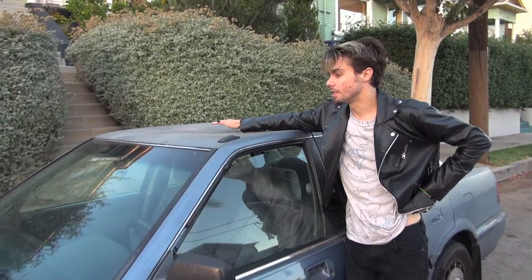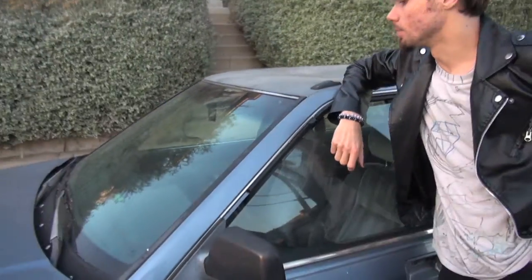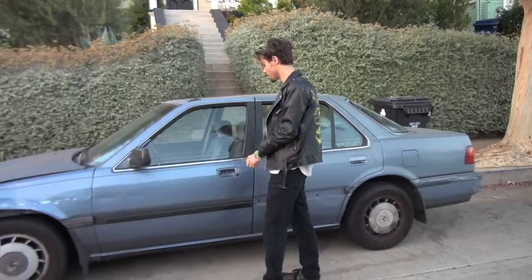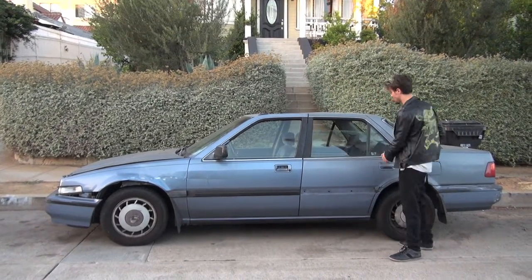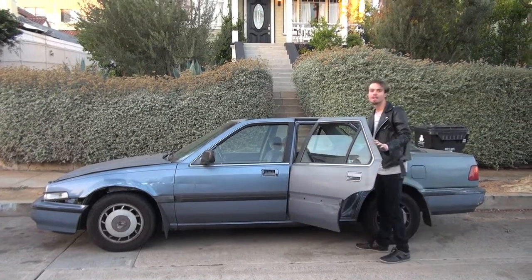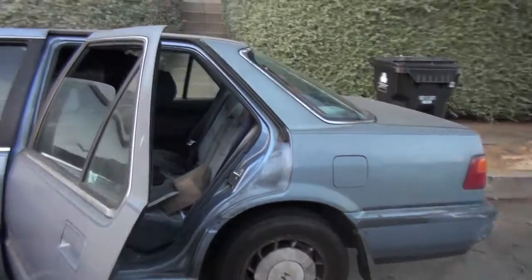Got a big indent here because one time the chain busted open when I was doing like 85 on the 101 and it smashed in the whole windshield. So that was fun. This door doesn't open. So what we're gonna do today is just a little unhook here, and we'll climb aboard the ship.